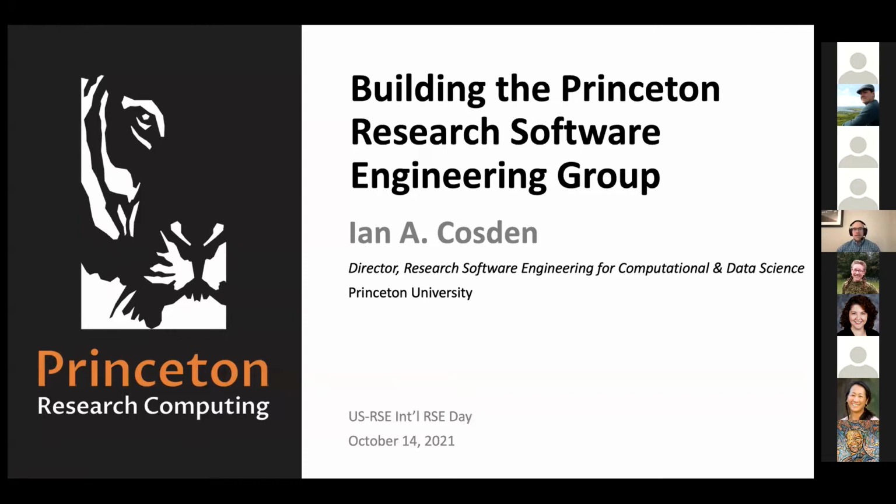My name is Ian Cosden. I know a number of you through USRC context, but today I'm going to wear my day job hat as the director for the Research Software Engineering for Computational and Data Science group. It's a long-winded way of saying I lead this Research Software Engineering group at Princeton.